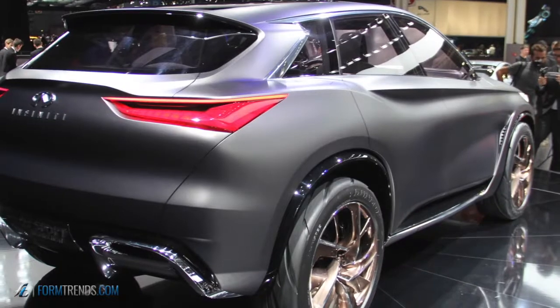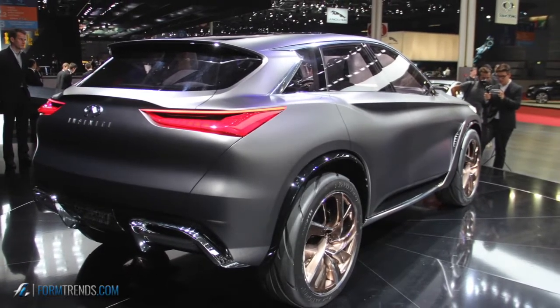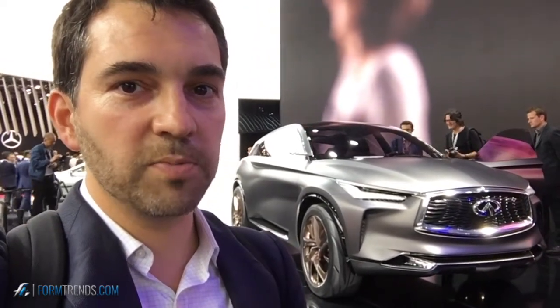The Q30 or the QX30, ultimately that was not the production car. And it was a great concept. I really loved various elements of that car, but this hopefully will translate a bit more into what Infiniti's got in store as far as production.